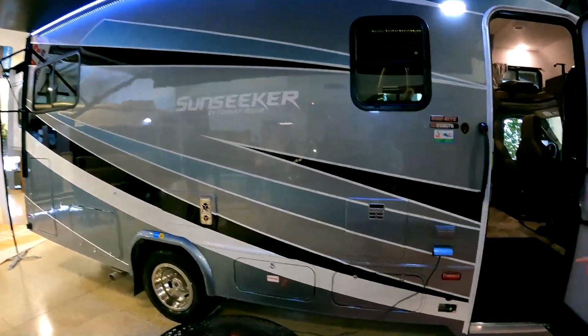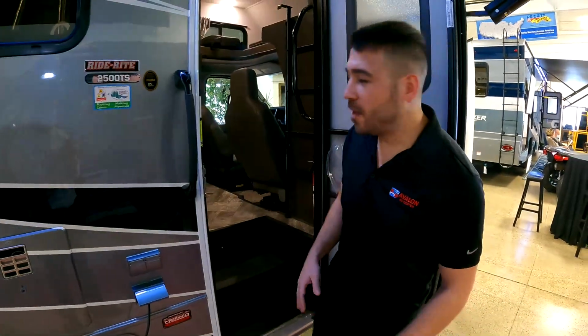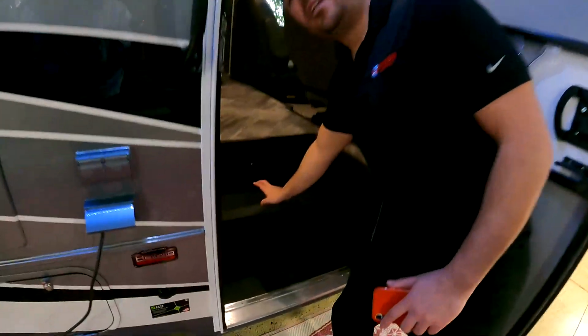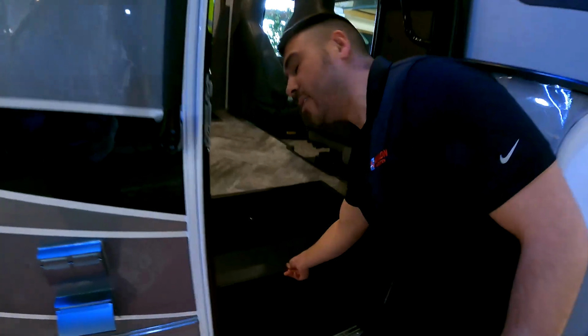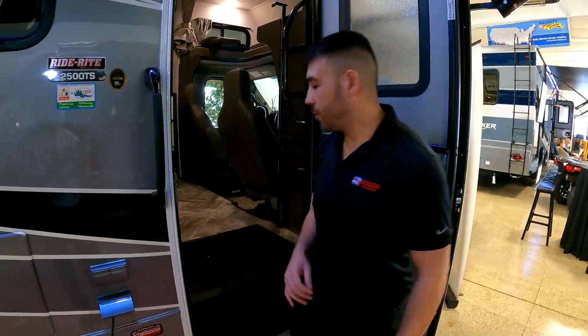Sunseeker has the integrated step. This is nice. You don't have the old creaky motorhome steps that almost feel like they're rusting off. I like how they integrate the step into the motorhome. It's just much nicer. Your batteries are actually underneath this step. So if you ever need to access your batteries for the cabin area, you can do that underneath this step. It's locked, boom, very easy. You can access those batteries right inside of your unit. So it doubles as a better step and a housing for your batteries. Great idea.